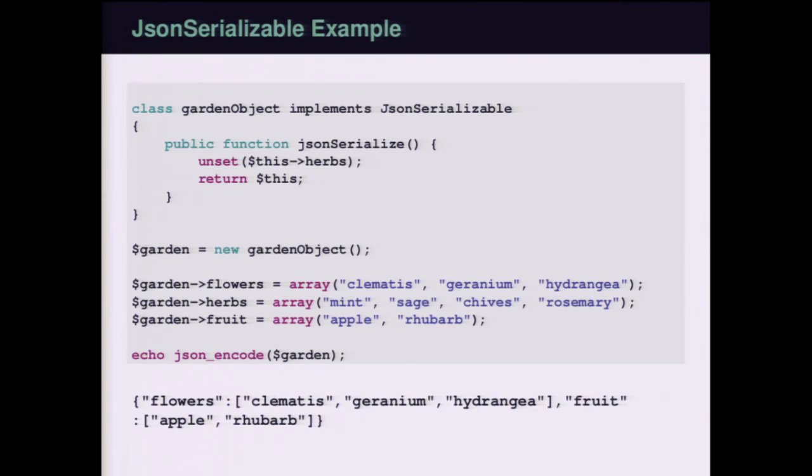When I JSON encode my garden, we call this. I'm actually unsetting something in $this and then returning $this, but you could build a new data structure here if you wanted. So when you see the output, you can see that only the flowers and the fruit actually got serialized. So it's a bit like Countable. You just implement it, you implement count, and when you count the object, the thing gets called. Same kind of idea, but it happens when we JSON encode it. So that's quite cute.